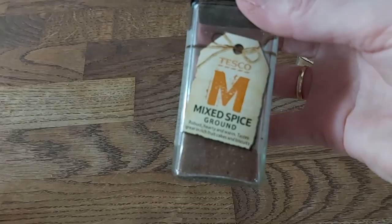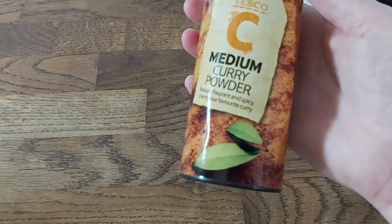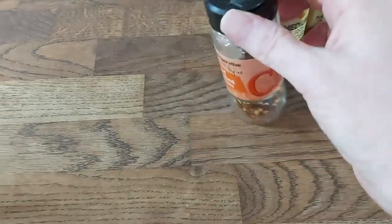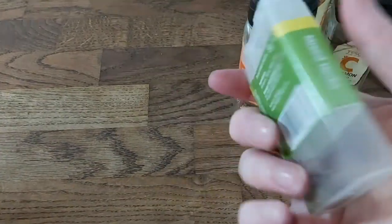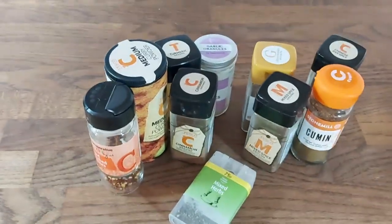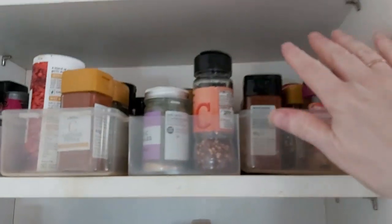A pot of cumin. Some mixed spice, which I use basically in baking, but you can put it with chicken, and then some medium curry powder and some flaked dried chilies. And finally this really weird pot of mixed herbs, which I think I got from our local shop because I hadn't got any others, in a really kind of strange portable container. And then onto the 4th pot.